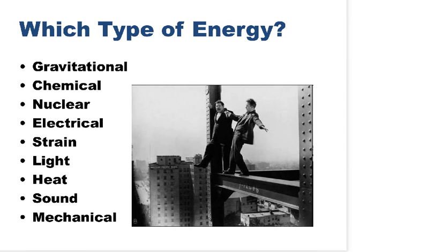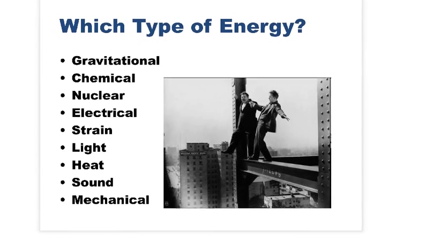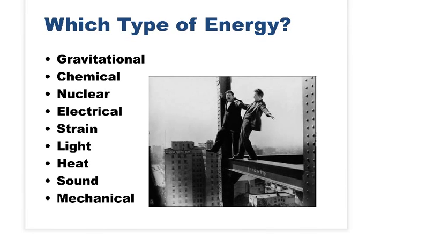Wonder what this one is. I hope you're following along here and getting a little bit of a kick out of it. There's probably a couple different answers you could give for this one. We're looking at these guys here. They're on top of that girder there, who knows how far above the ground. Probably this is a comedy act, so I'm guessing this isn't a real image, but if it were, they'd be pretty far off the ground. They have a lot of gravitational energy. Possibly there's some sound energy as they're screaming hysterically of fear, but anyway, the main thing here is gravitational potential energy.